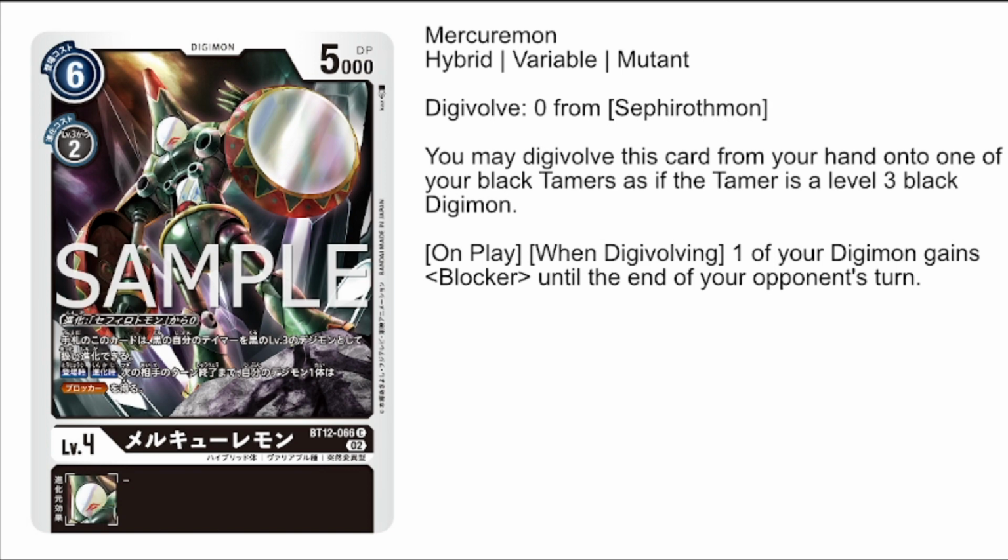so more ways to be able to utilize the card is always nice, considering we know that the Ancients generally like to play the level 4s, so that's kind of where the on-play portion of this takes into effect, where one of your Digimon gains blocker until the end of the turn. So it seems like you're going to want to try to digivolve up into him, make himself a blocker, digivolve into Sephirothmon, make one of the opponent's Digimon attack, so that way you could easily clear it because, well, he's going to be a blocker to be able to block the attack.